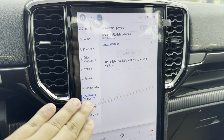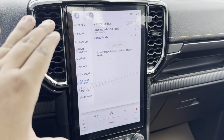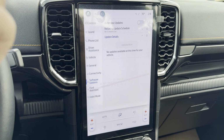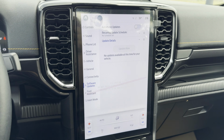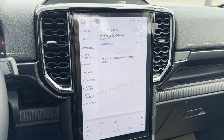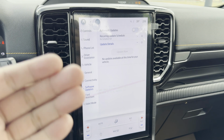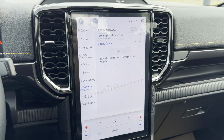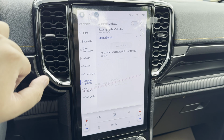So the software updates, of course, you could always update the software of the head unit right here, as long as Ford gives you the support for updating the head unit. But nonetheless, it's much better to let the dealers or the technicians do the updating for you. But it's there, and you could update the software for better versions of the interface.